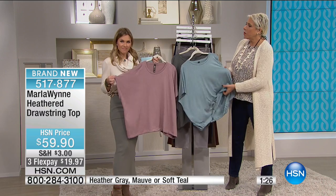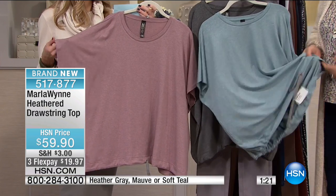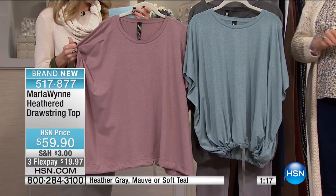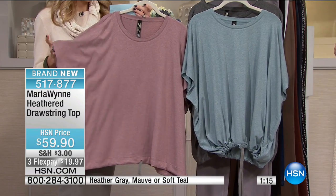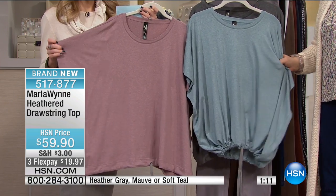It's like 220 grams, so it's a very heavy, nice weight. And it's just soft and comfy and easy. So soft. And a fun piece that you can wear, honestly, everywhere from the gym to out to dinner, depending on how you style it and what you put it with. So it's a workhorse in your closet.